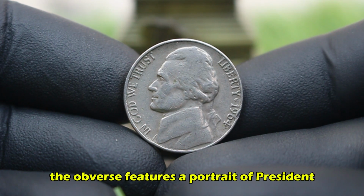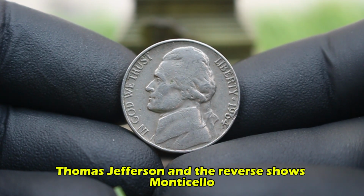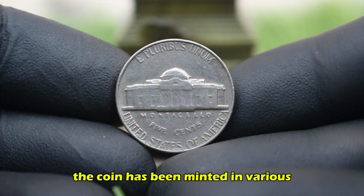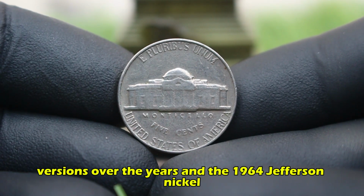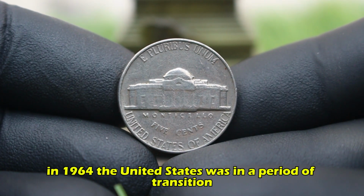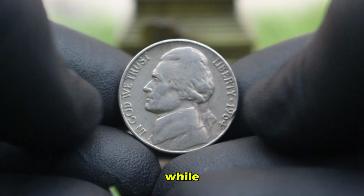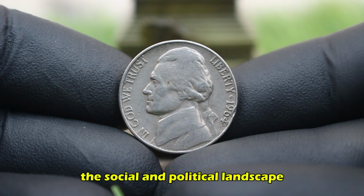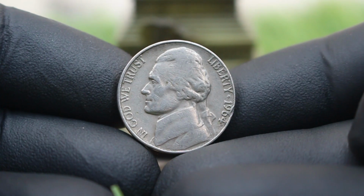The obverse features a portrait of President Thomas Jefferson, and the reverse shows Monticello, Jefferson's Virginia estate. The coin has been minted in various versions over the years, and the 1964 Jefferson nickel is part of a unique period in the coin's history. In 1964, the United States was in a period of transition. While the country was experiencing significant changes in the social and political landscape, the coinage itself was also undergoing transformation.